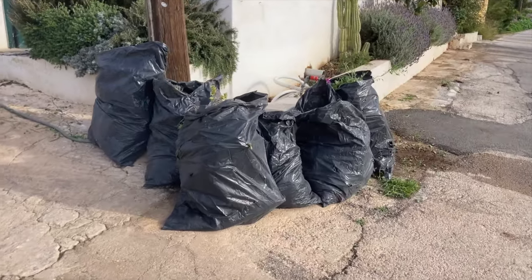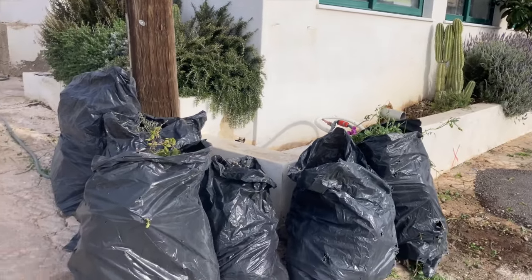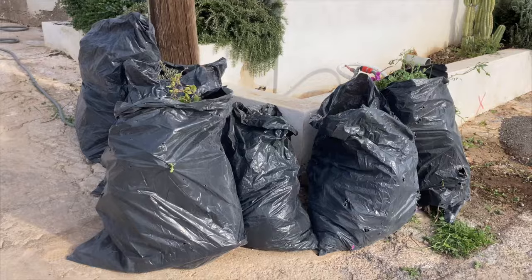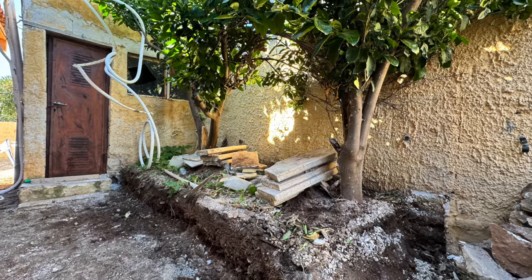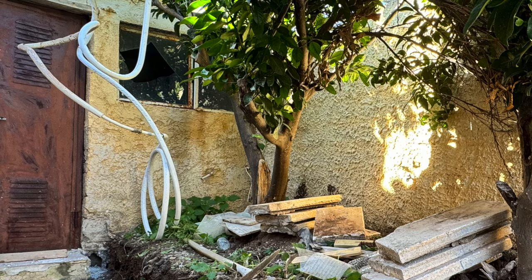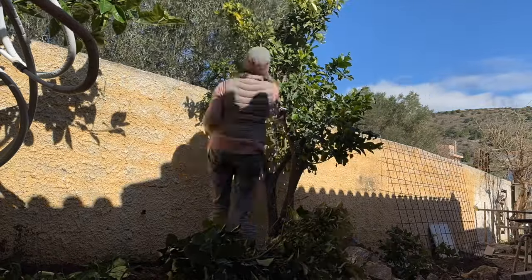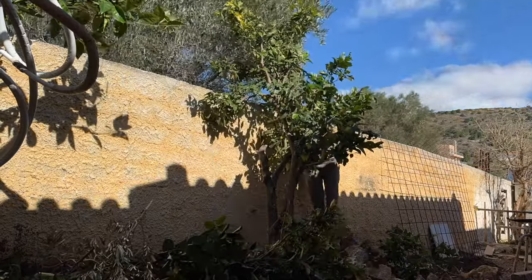I can't believe this many weeds came out of this single flower bed. I feel like I just did this a couple months ago. I also gave the citrus trees in the back a really hard pruning because the one on the left had been completely split down the middle, and both trees had been damaged during the building process, as well as neglected for many, many years.